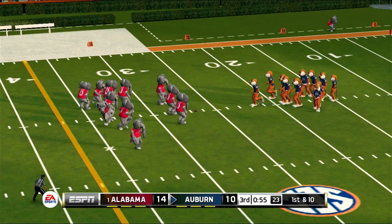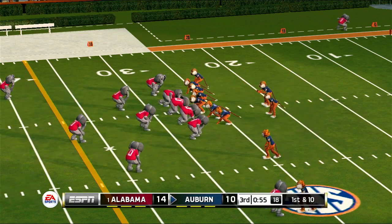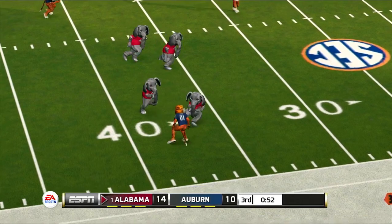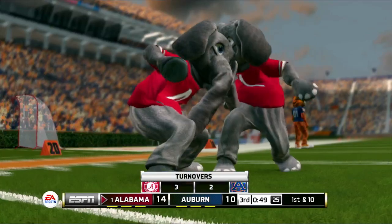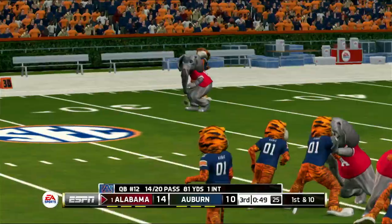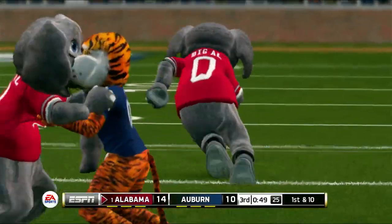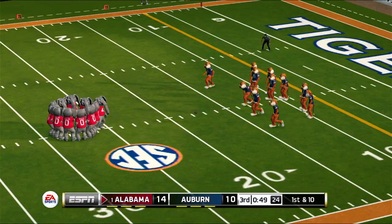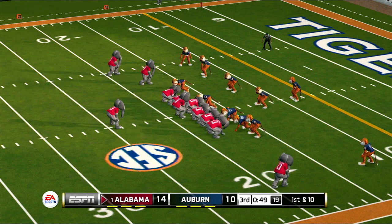From their own 27-yard line, it's first down. Quick pass, intercepted. He's taken down at the 18. Really impressed with this guy's closing speed on the ball. He's got the kind of jets you need to be a standout corner. From the 18-yard line, first down. Alabama is up 4.